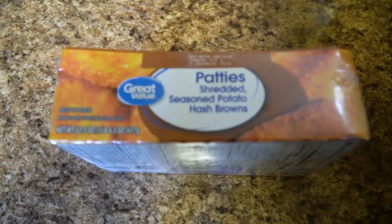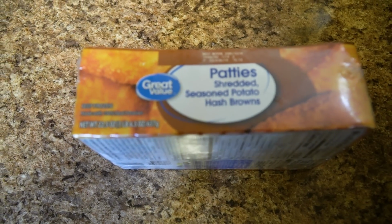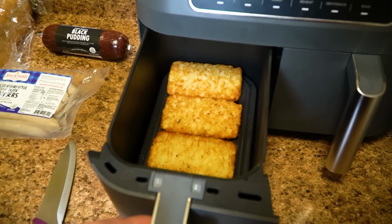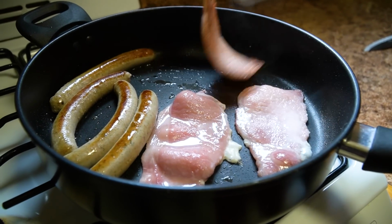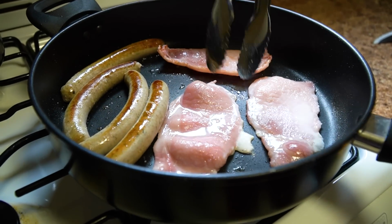We threw in some hash browns in the air fryer because we could find ones that were similar to ones in the UK. I don't know if they're exactly the same, but they looked similar. Wow, Jer. You cooked that back bacon perfectly. It is nice and crispy.